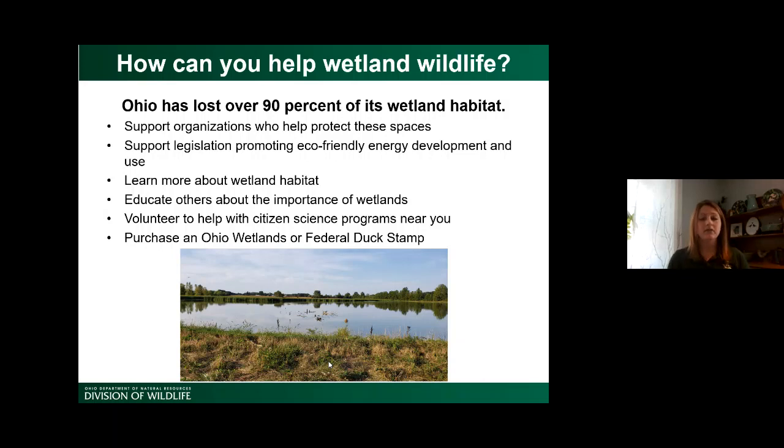And even if you're not a duck hunter, if you don't prefer to hunt, that's perfectly fine. We can all benefit from wetlands, and so we can all benefit from supporting programs like the Duck Stamp and purchasing and financially supporting those organizations.